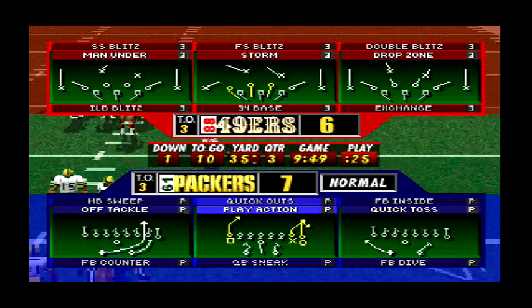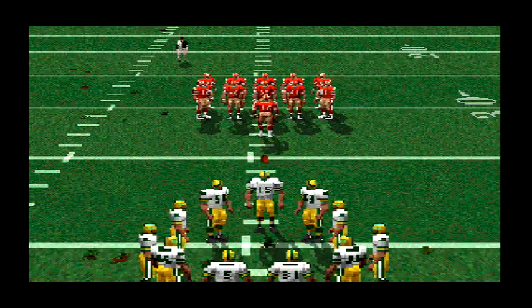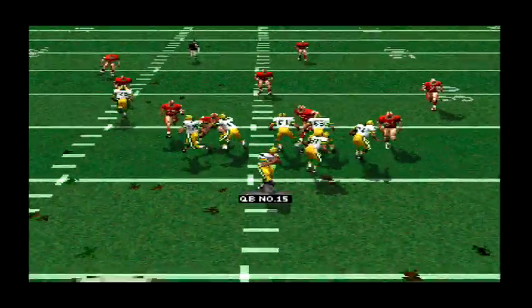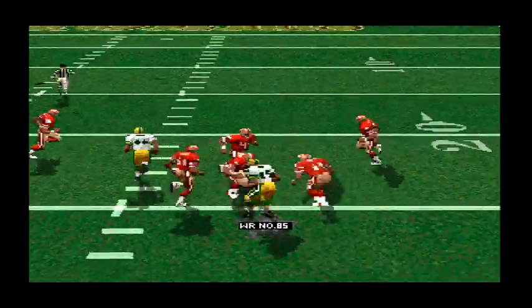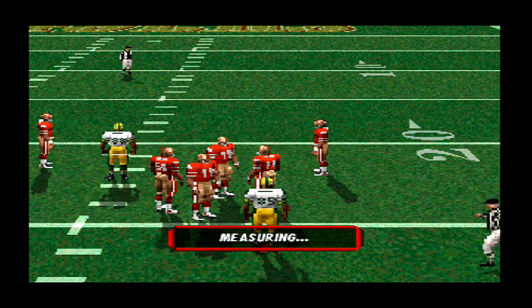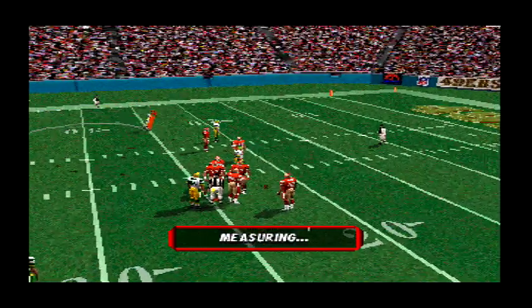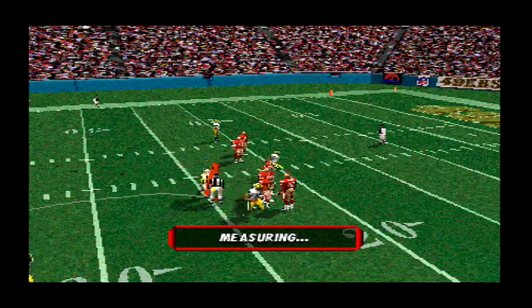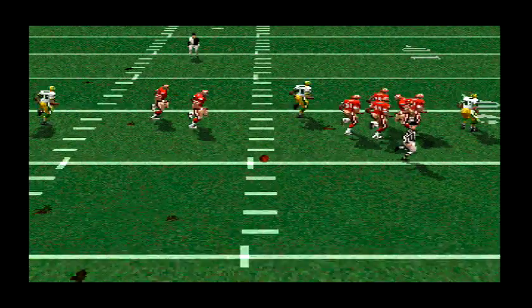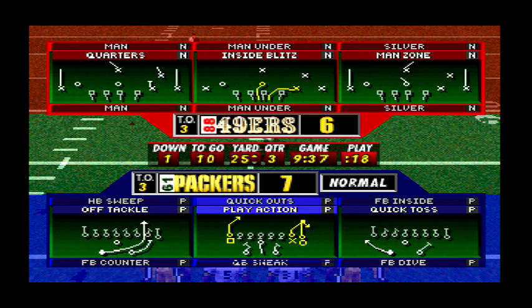So it's now first and 10 from the 35. Dog, just to help you catch your breath. First down. So it's now first and 10 from the 25.